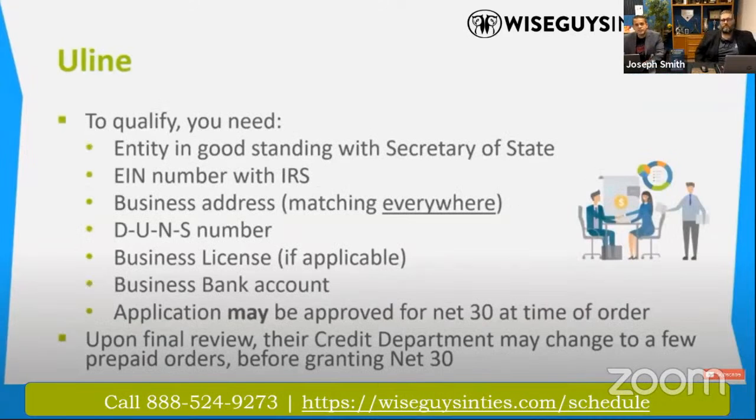So what you're going to need to qualify is you're going to need to have an entity, some type of legal structure entity that is registered and in good standing with the Secretary of State, because they're going to check that. An EIN number with the IRS, and all the information matches. So the address with the IRS, making sure that that's current and updated. Business address matches everywhere. That's the address with the Secretary of State, the IRS, and any documentation that you have that's public information.